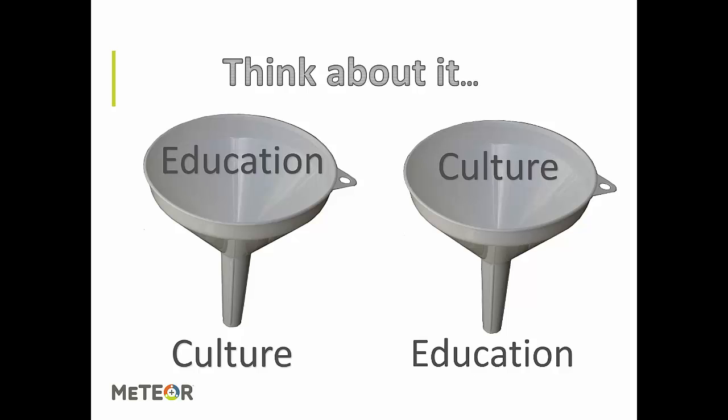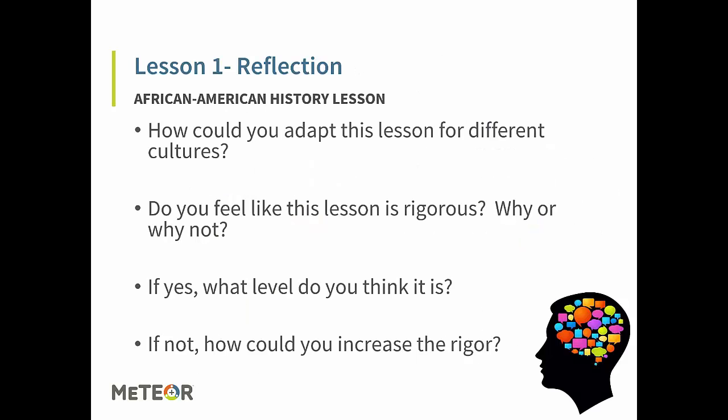Remember the graphic from the first webinar on culturally responsive teaching? Do we insert culture into education or education into culture? Has this statement come to have a little different meaning to you? The following slides are examples of lessons created to bring culturally responsive teaching to life in the classroom. They can be adapted to address different cultures and different grades using the same basic framework. Remember, it should be authentic, personal, and meaningful. Let's look at the first lesson.